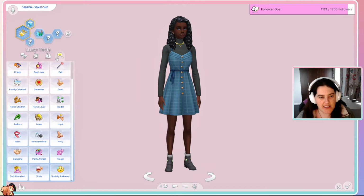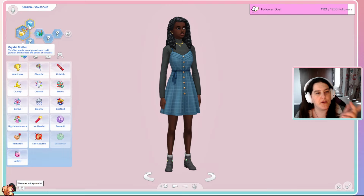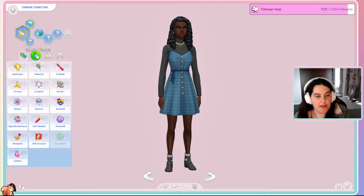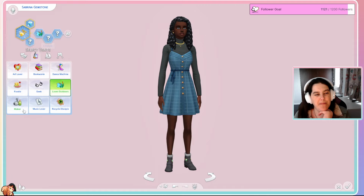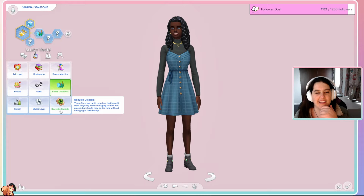Can you think of traits that would be good for this? What do you guys think? I think loves the outdoors would be handy. Is there one that gives you like lucky when it comes to collecting? Oh, that's the bonus trait. Okay. Hi, Mickey Ann. Welcome. We're just discussing traits, so if you can think of traits that would be good for this crystal creating and collecting. Maker's not going to do it, is it? Because it's very specific for fabricator, candle making, juice fizzer, woodworking. They should update that, you know. What about recycling? Can you get gems from recycling? I don't know.